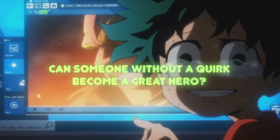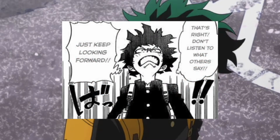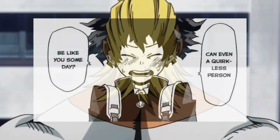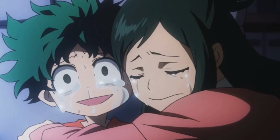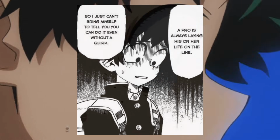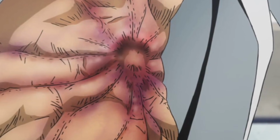My Hero Academia asked the question, can someone without a quirk become a great hero? Deku actually starts off the chapter with his lie being that he believes he can become a hero without a quirk. However, deep down he's trying to find some validation to that claim. Through the chapter, Deku is belittled by his peers and even his own mum. When he finally meets his idol, All Might, he learns that, no, he wouldn't be able to become a hero without a quirk, as All Might shows a scar on his stomach highlighting the dangers that heroes encounter.